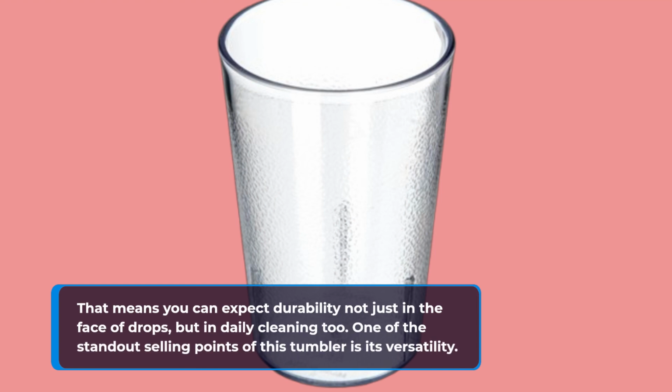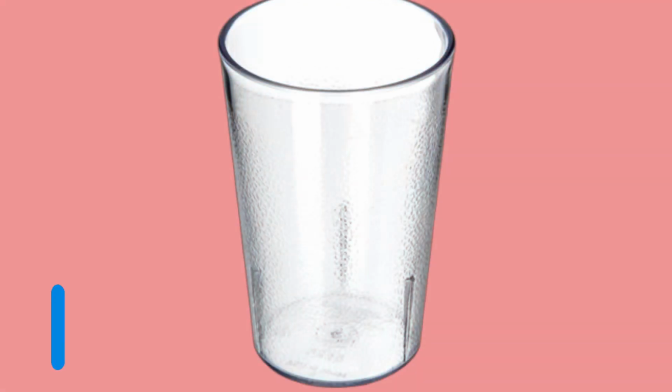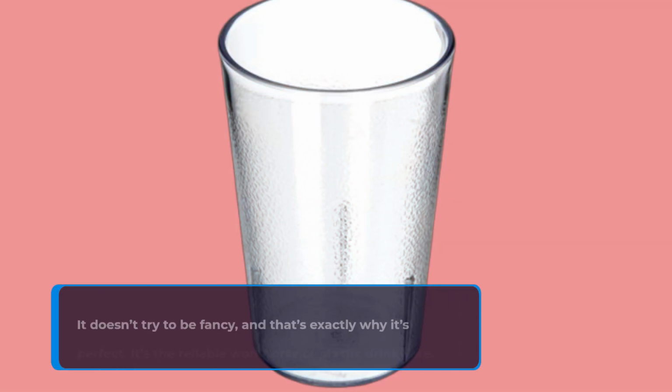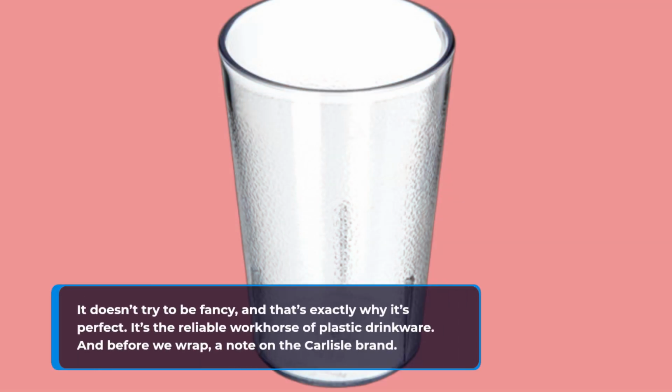One of the standout selling points of this tumbler is its versatility. Whether it's for a home breakfast table, a school cafeteria, a nursing home, or a food truck, this product fits right in. It doesn't try to be fancy, and that's exactly why it's perfect. It's the reliable workhorse of plastic drinkware.